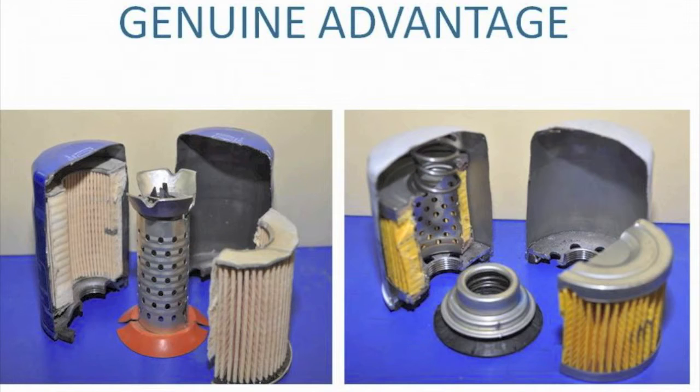The filter on the left is a Honda filter. The one on the right is an aftermarket filter that you might get at a Jiffy Lube or who knows what, a TSS, etc. But you notice the difference in the amount of filter material here, the size of the strainer in the middle. There's actually a check valve in the top of ours. You pay a little bit more for it, but you really do get a big difference in quality.